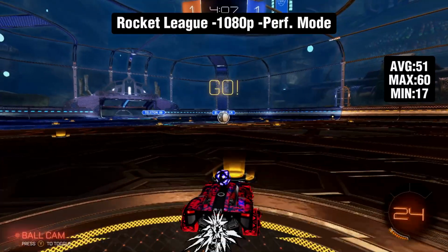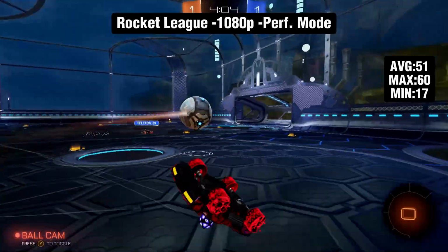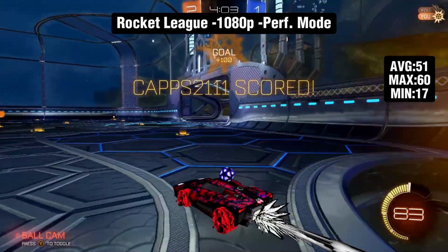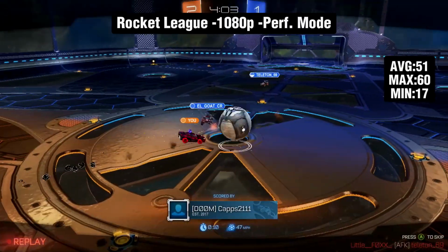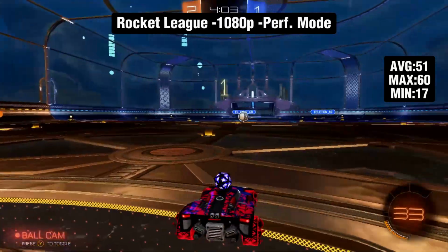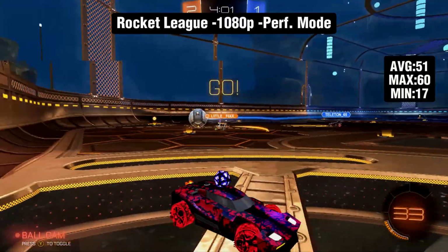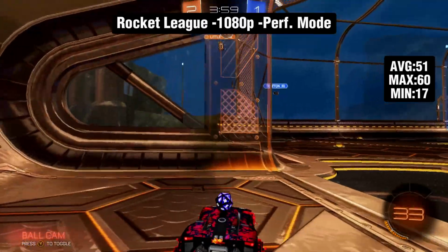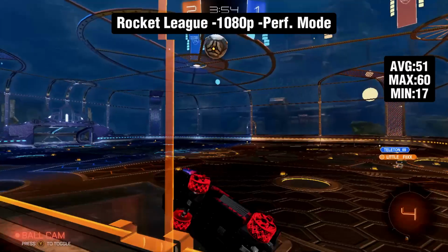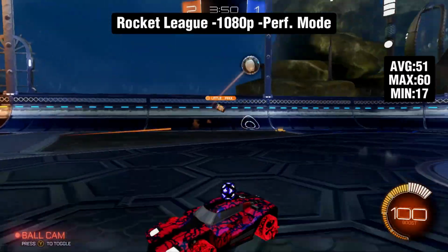The last game that we're going to be testing today is Rocket League, running at 1080p performance mode. Now we're getting an average of 51 FPS, which is pretty playable, but Rocket League is a pretty competitive game, and you're really wanting that minimum to be really high. And with my minimum of 17, this really makes it not that playable. I know that minimum is mostly during the replays as well as the explosions for the goals, but there's still a decent amount of lag playing, and it caused me to miss the ball multiple times. Overall, I'd compare this to the Nintendo Switch version of Rocket League.